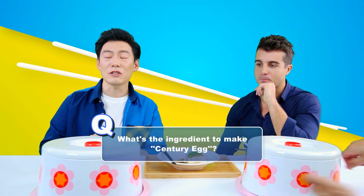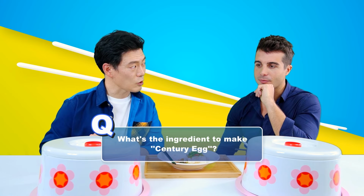Is this something that you would eat or want to order, or maybe on occasion, or I don't need to eat this anymore? I occasionally would like to order this. Actually, I occasionally do order it. Oh, you do? Yeah, whenever I see it at a restaurant, I will get it, especially when it comes with the tofu there. Okay, so moral of the story, just because it looks scary doesn't mean it's not good. Try it out. But the question for you today is, what is the ingredient that is used in the process for making century eggs or pidan?